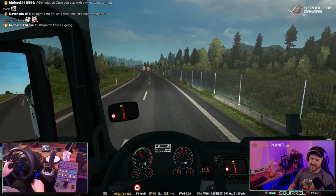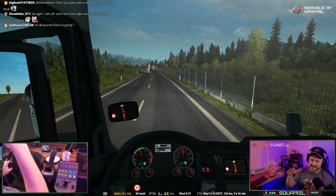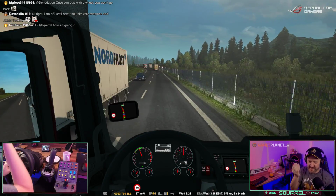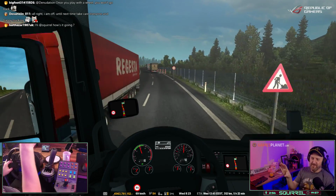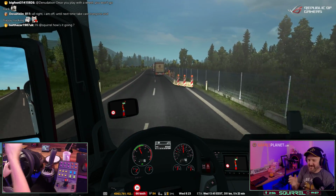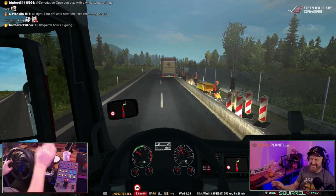What made me laugh about Airwolf is like every time they tried to show you the helicopter flying upside down, basically you could tell they just spun the camera. Like it was always on a blue background and they just spun the camera around and went upside down.